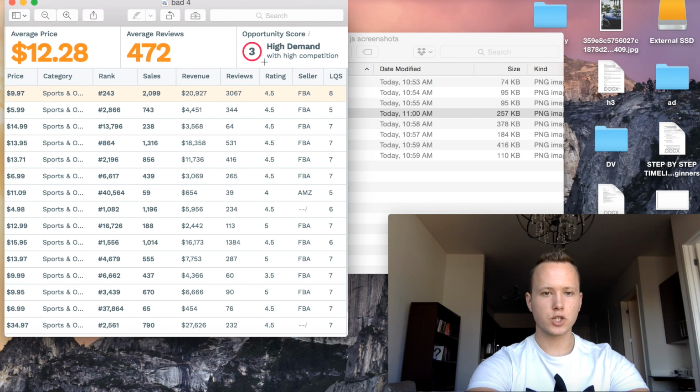So this is the first screenshot that actually includes the opportunity score, which really helps a lot of new people. This is a relatively new Jungle Scout feature. It's been around for a couple months now, and it assigns a score based off of all the numbers here. If it's hard for you to read the numbers and interpret them, it assigns a score of how good the product is, or how good Jungle Scout, with their algorithm, thinks the product is.